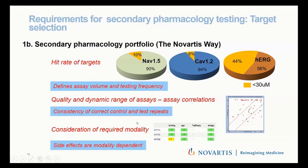The next question is basically the consideration of required modality, because side effects are modality dependent. So, for example, 5-HT2B has to be an agonist to cause harm. If it's an antagonist, we do not see much of a target effect.